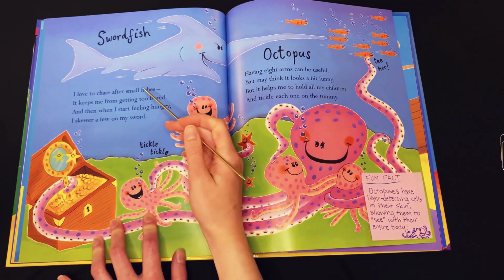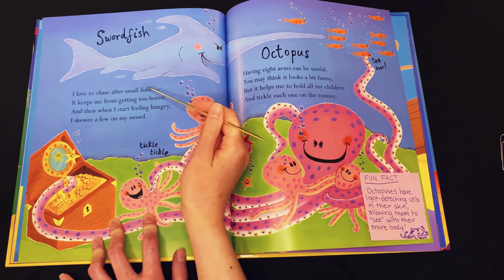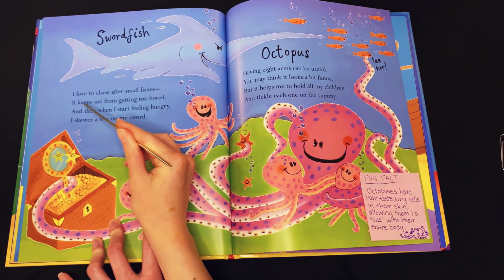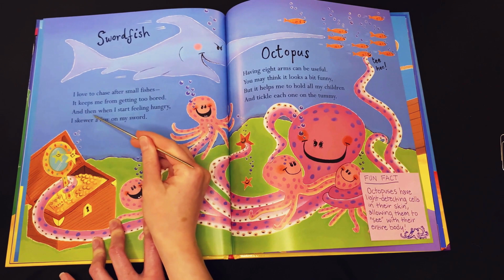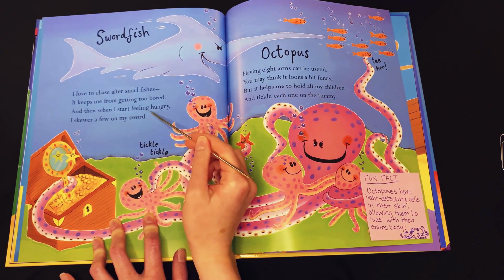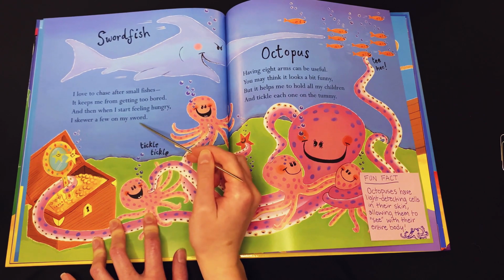Swordfish. I love to chase after small fishes. It keeps me from getting too bored. And then when I start feeling hungry, I skewer a few on my sword.